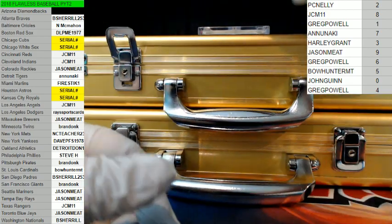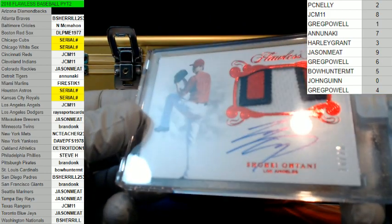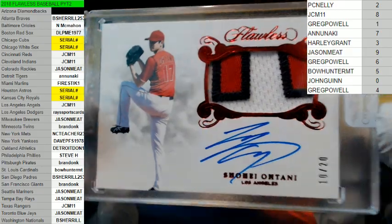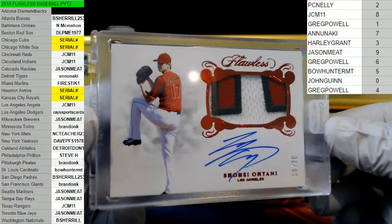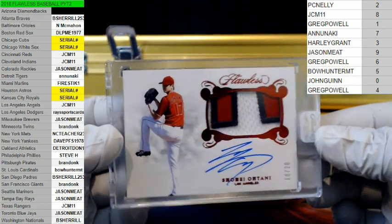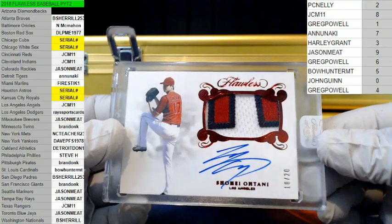And this is a pretty sick card, in my opinion. Rookie Patch Auto, 10 of 20. Shohei Ohtani. Angels! JCM 11. Nice pickup. Bam!